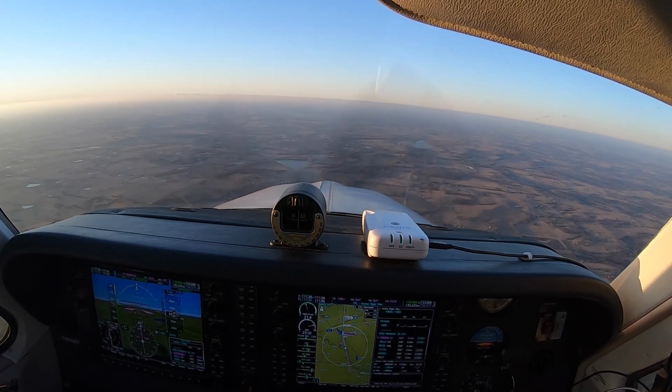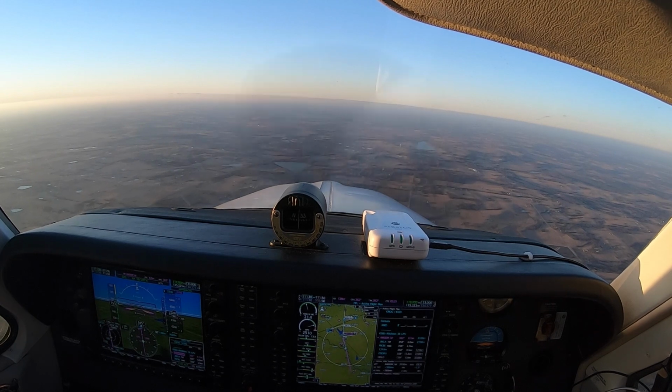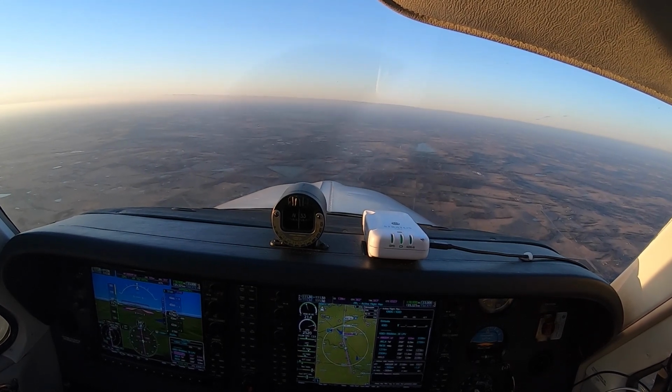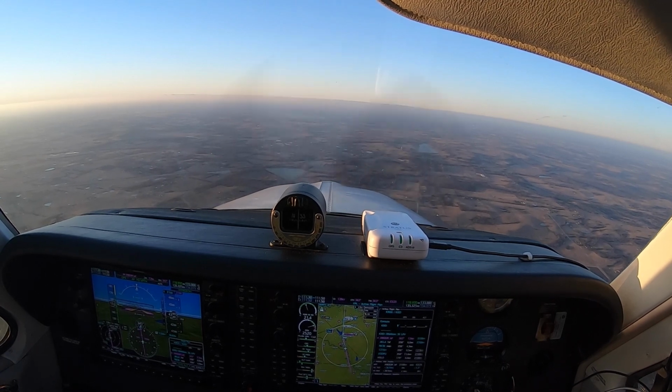80 Bravo, roger, maintain VFR, traffic 12 o'clock, 2 miles northeastbound, Cirrus, 3,000 feet, going to Executive. Yeah, we're searching for him, 80 Bravo.